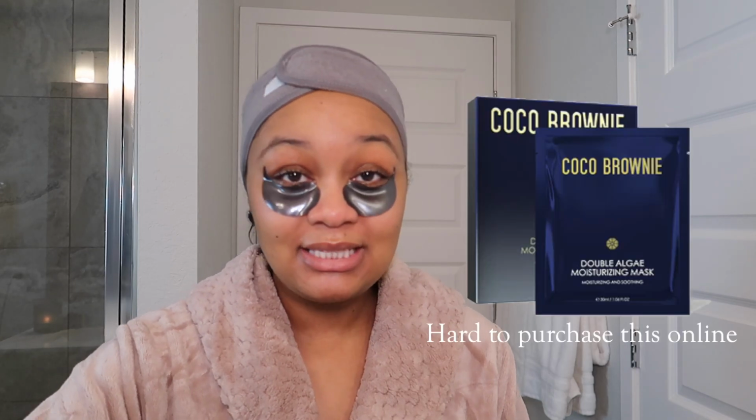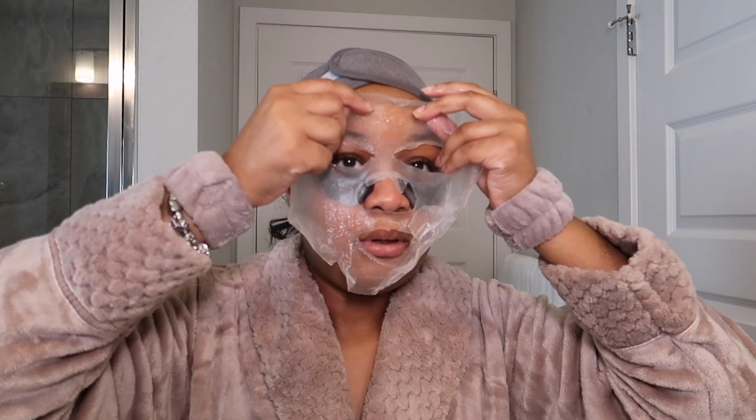Now I'm gonna put on a full face mask, and this is the Cocoa Brownie Double Algae Moisturizing Mask. Y'all know I like to be hydrated. Hydration is just like my forte. Like, I just love a hydrating mask. Now what I love about the Cocoa Brownie mask, especially algae, is it's a transparent mask, so it doesn't make you look as funny. And then it's like jelly. I love it so much. Algae masks are my favorite types of mask.